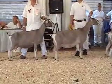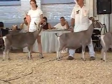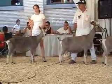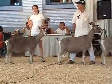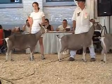Four then going over five, in her turn, for an advantage in general appearance, a more smoothly blended doe than we do see in the fifth place doe. A little more ideal in the set to the rump compared to the fifth place doe.